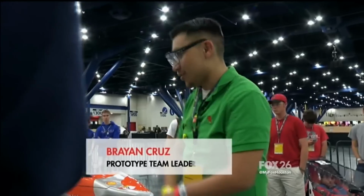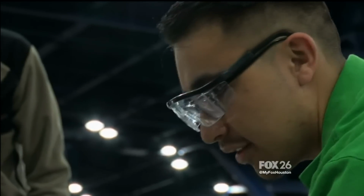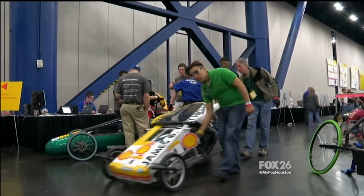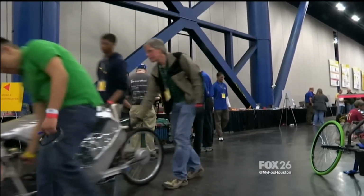All right, you're going to have to squeeze, man. Ooh, both hands. Let's try the rear. All right. Yeah, it's not working. Okay. All right. Okay. So it's back to base to fix the brakes.